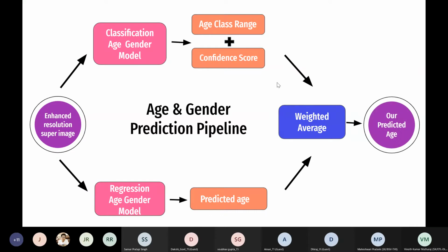So here, this classification age gender model, is it a multi-head one or is it a single head? Because you have age and gender, right? Yeah, it is multi-head. It is giving us both age and gender. No, multi-head, I mean to say, your penultimate layer will be linked to the 2 heads, or is it a single head at the final?